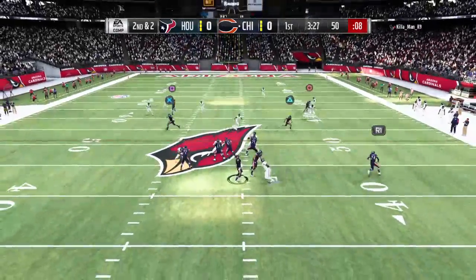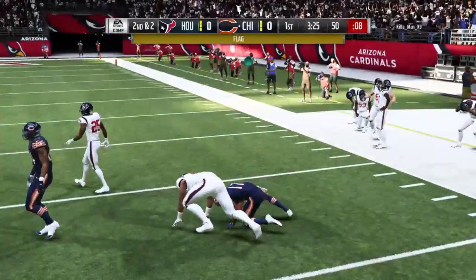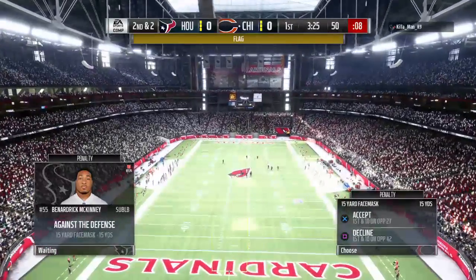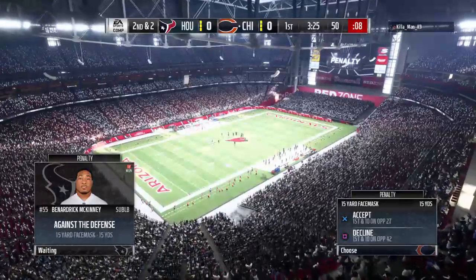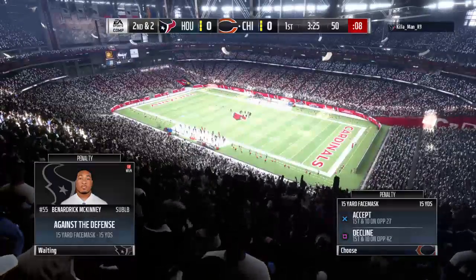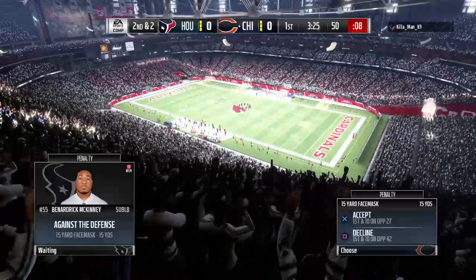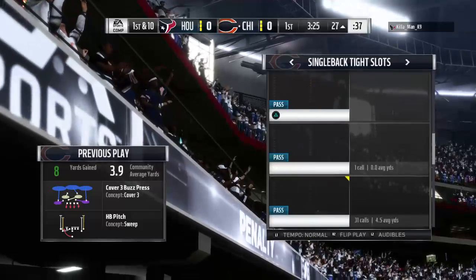From midfield now, here's Trubisky to the right side, complete to Miller. And he'll be brought down somewhat awkwardly here, and a late flag as well. I think this one's going to be a face mask. So they'll take the yardage and tack on 15 more for the face mask.